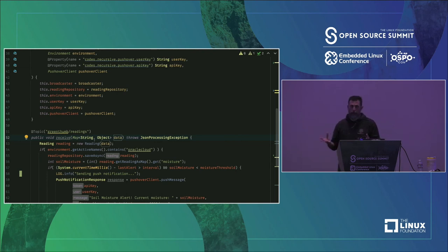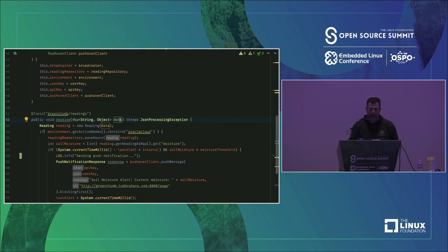One of the other awesome things about Micronaut is that, as I told you, I was publishing a JSON string to that MQTT topic. Micronaut is intelligent enough to deserialize that into an actual object just by telling it the signature in the receive method. So rather than receive a string and manually deserializing it, I can just tell Micronaut, hey, make sure that when you get this, it's a map with keys of string and values of object. And when that message comes in, that's what I get. And object, because obviously, like I said, there could be Booleans, there could be floats, there could be various different values within that JSON object.